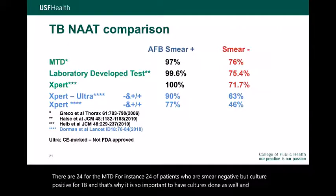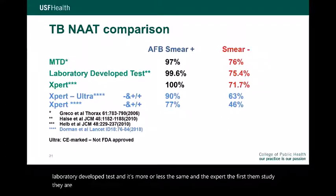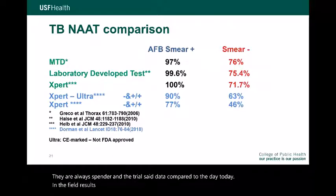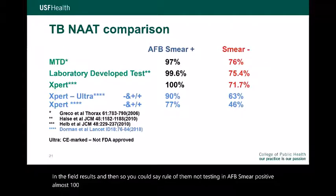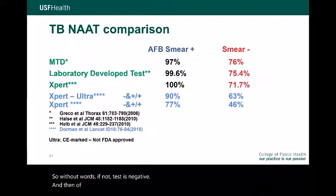And then the laboratory developed test, it's more or less the same, and the Xpert, the first study, they are always better, the trial data compared to the day-to-day in the field results. And so you could say, rule of thumb, NAT testing in AFP smear positive, almost 100% sensitive, and in smear negative culture positive, it's only 3/4. So in other words, if a NAT test is negative, then of course TB is not ruled out.